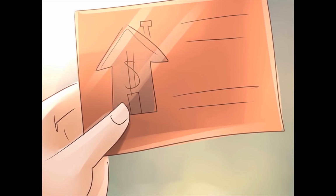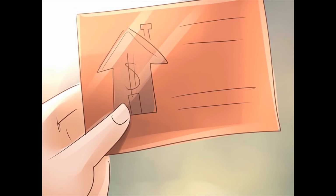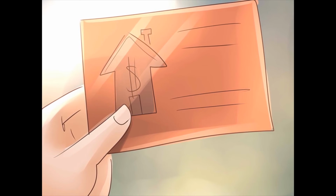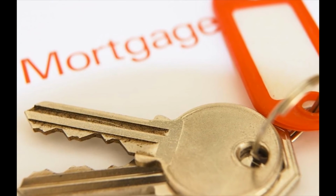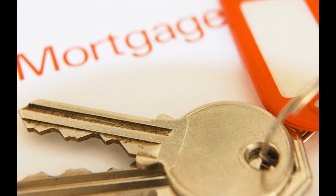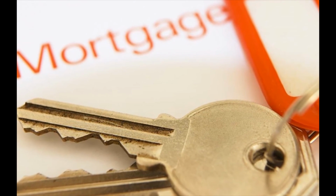Also, it takes you longer to build up equity in the home, since you pay back so little principal for so long. Equity is the value of your home minus your remaining principal balance. But that doesn't mean that fixed-rate, 30-year mortgages are a bad thing. Far from it.